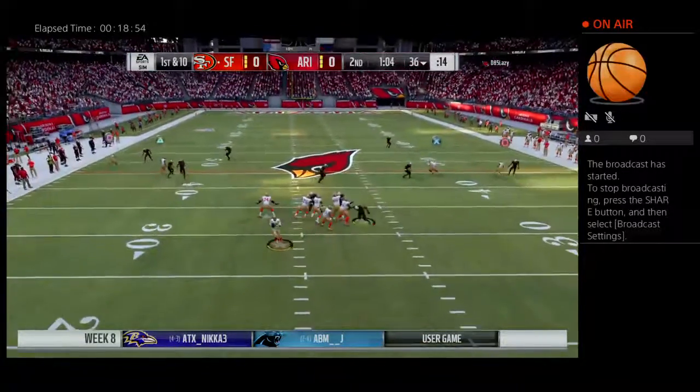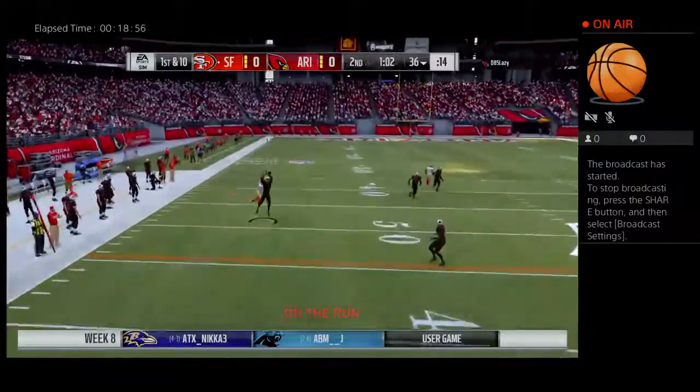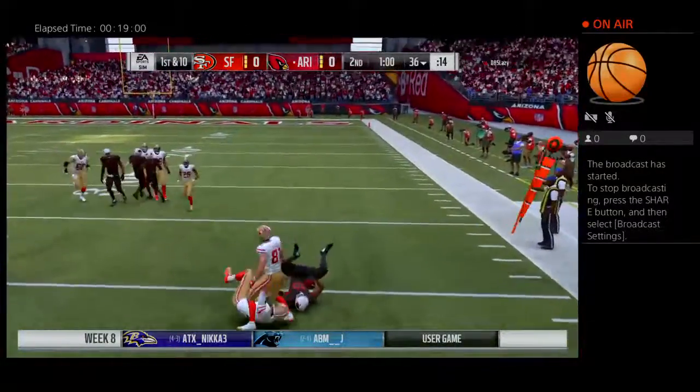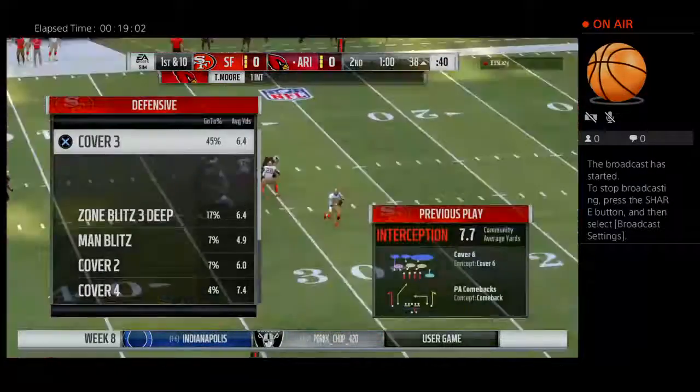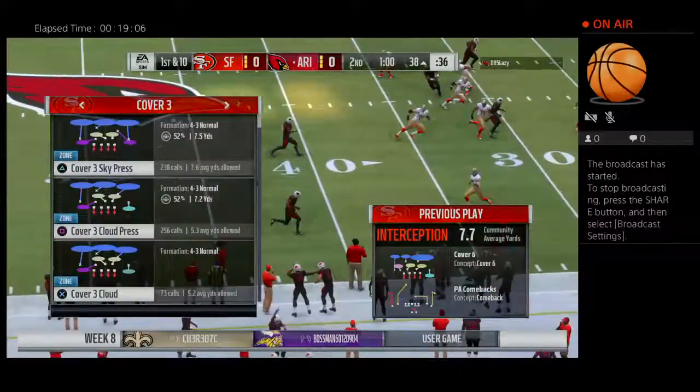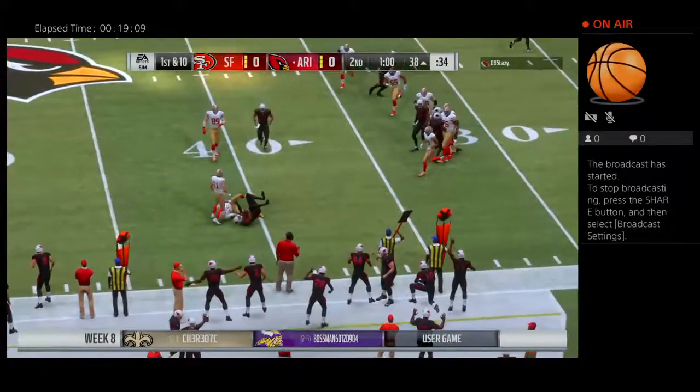They go play action here on 1st down. On the move to his left, and he fires one that's intercepted. Picked by Tavarius Moore. And this one will be returned to right around the 38-yard line. So that's back-to-back drives where they've thrown an interception.